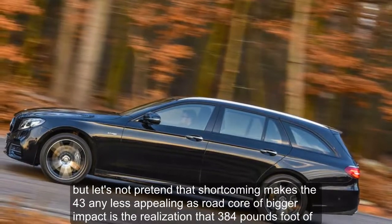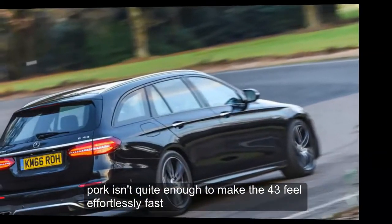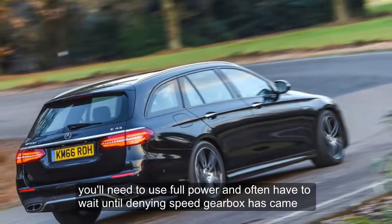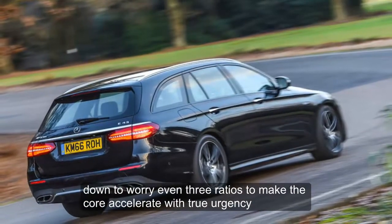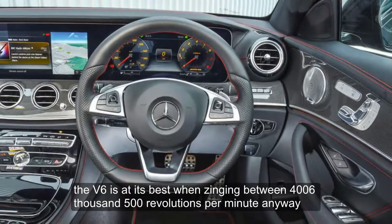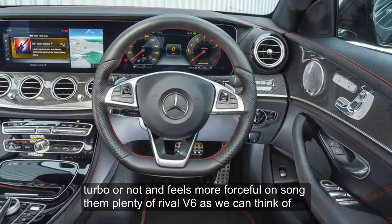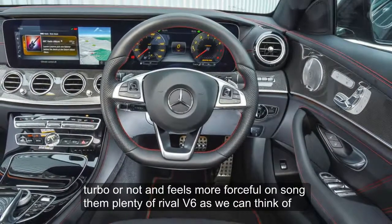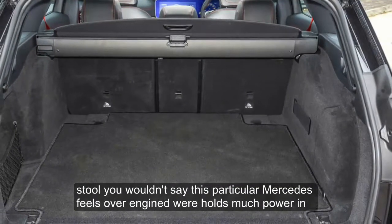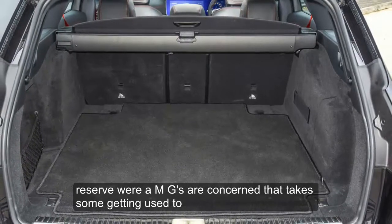Of bigger impact is the realization that 384 pound-feet of torque isn't quite enough to make the E43 feel effortlessly fast. You'll need to use full power, and often have to wait until that 9-speed gearbox has kicked down two or even three ratios, to make the car accelerate with true urgency. The V6 is at its best when zinging between 4,000 and 6,500 revolutions per minute anyway, turbo or not, and feels more forceful on song than plenty of rival V6s we can think of. Still, you wouldn't say this particular Mercedes feels over-engined or holds much power in reserve. Where AMGs are concerned, that takes some getting used to.